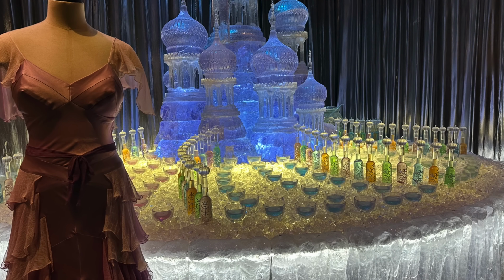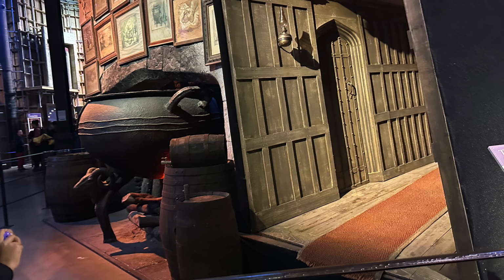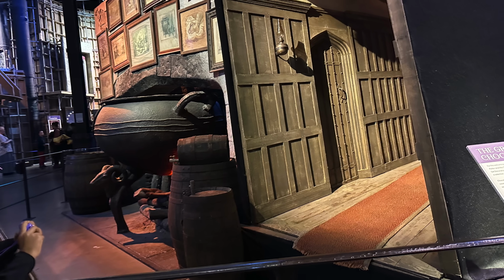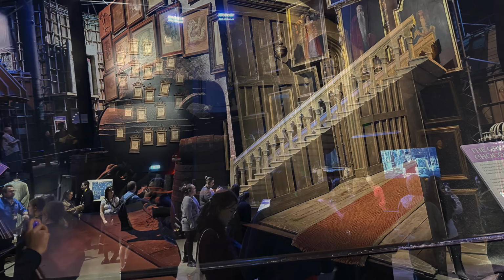Now, they did separate it. You'll see in a little bit, this is the first half of the tour, then there's a second half, which is where our problem started. So I didn't like how none of this was sequential. It was kind of all over the place.